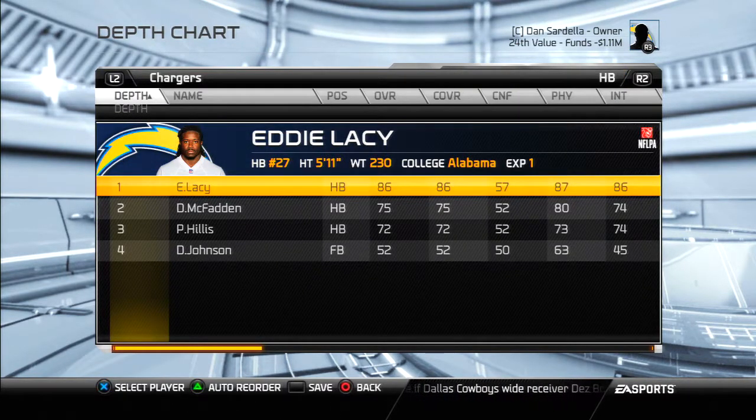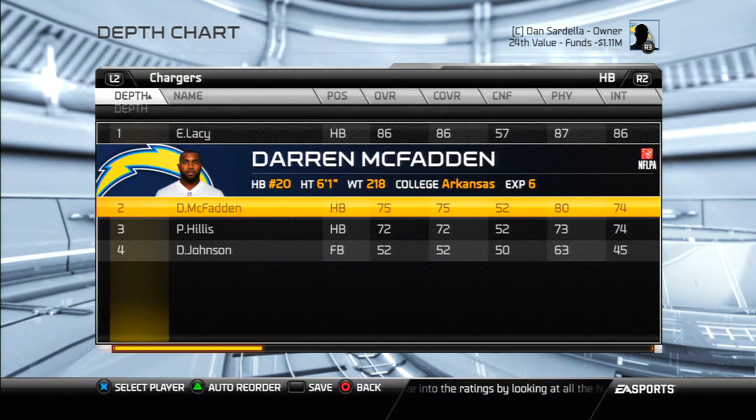Now, halfbacks. Eddie Lacy. Picked him up because he's a second-year player, sophomore in the NFL. And he's just an all-around great running back, especially for power running, power offense. That's what he's good at. His trucking's ridiculous and his carrying's ridiculous. I believe they're 97 and 96 respectively. And he's great for just pounding the ball up the middle.